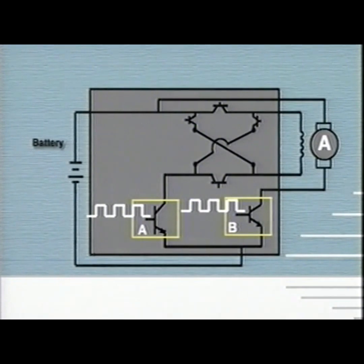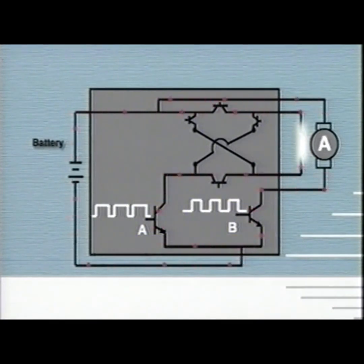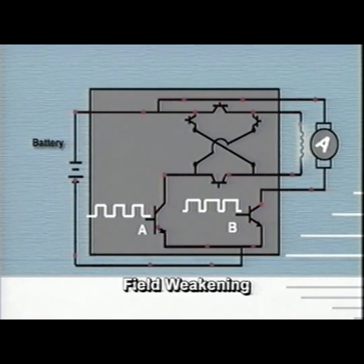To increase speed, the two transistors highlighted will increase the amount of time they are on. As in the 5FBCU, when magnetic fields in the armature and field coil get stronger, the armature cannot rotate at maximum speed. The strength of the magnetic field in the field coil is weakened by reducing the on time of the field coil transistor and increased slightly in the armature. By doing this, the armature is able to rotate at maximum speed.